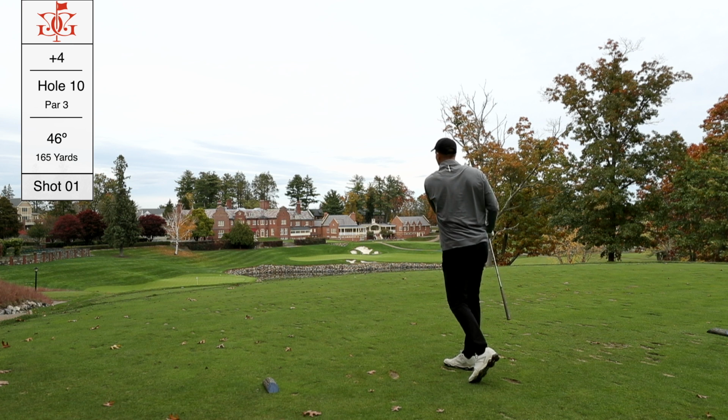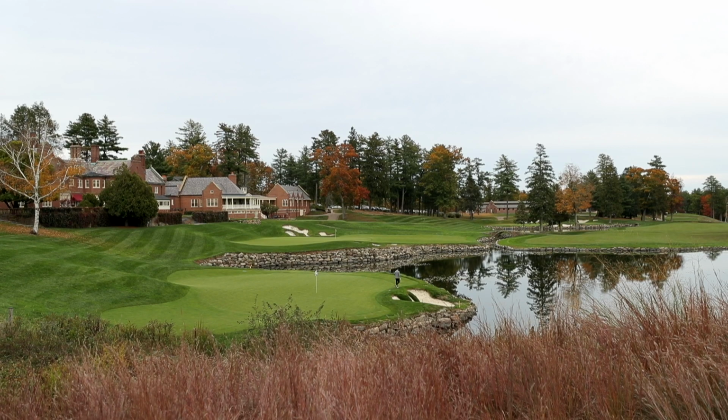This course just was absolutely beautiful. I think it's going to be tied, if not take over the number 1 spot for me. It's just a beautiful course. Everywhere you look around, it's manicured phenomenally. The ground crew does a really good job. Everybody that I met in the pro shop was extremely nice. So Turner, thank you for having me. This course is really nice.